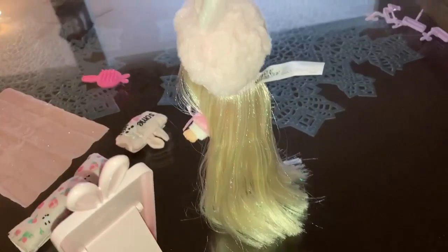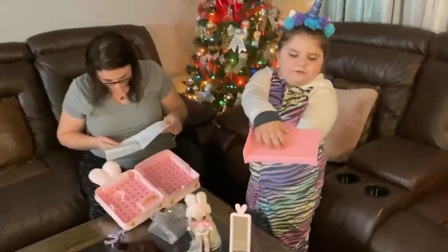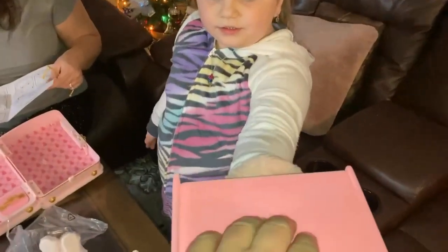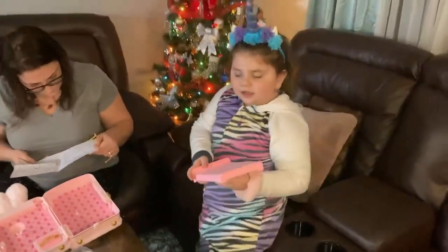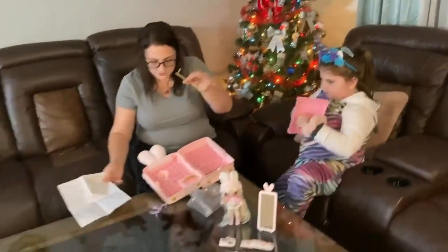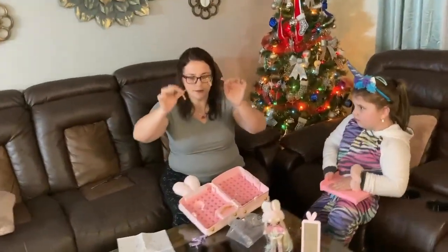She has beautiful hair. We touch the bed so feel good. Oh my god, it's so soft. Yeah. It's not plastic, but it's soft. Yeah. So it comes with a little rail that goes for the hangers.